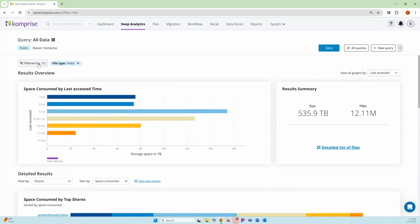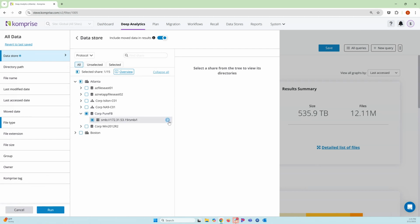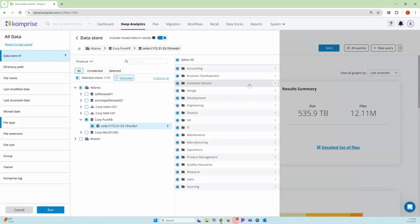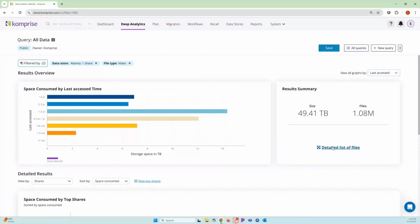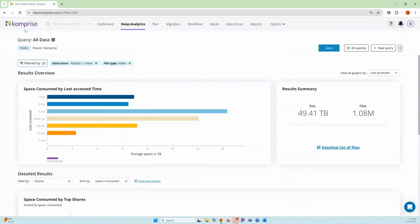And once we've drilled in, we could even drill into, say, looking at it by a particular location. So again, remember, we can work across multiple data centers, or we could drill into a particular individual system and take a look at the share, or you can even drill deeper to a particular subdirectory that we want to take a look at, or sets of subdirectories, and run our queries on those too, and then see what those files look like for that environment. So this really gives you a lot of great information about your environment.